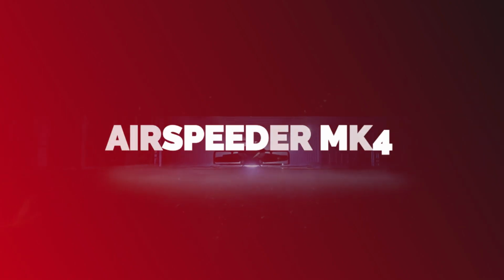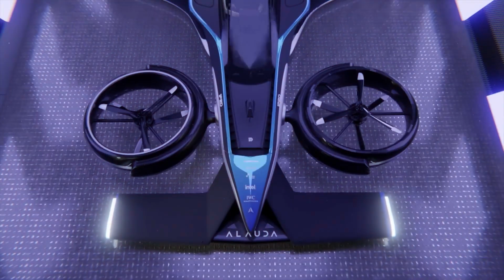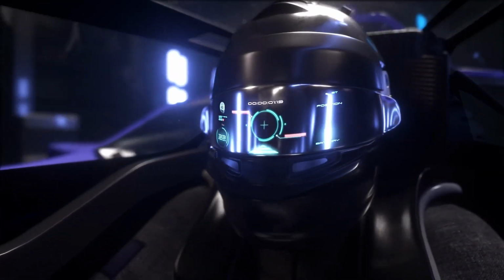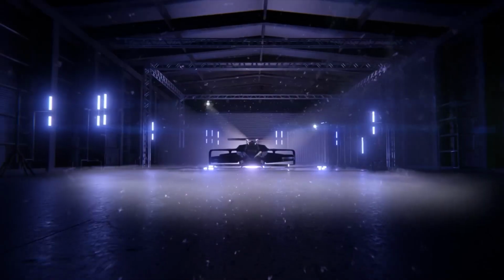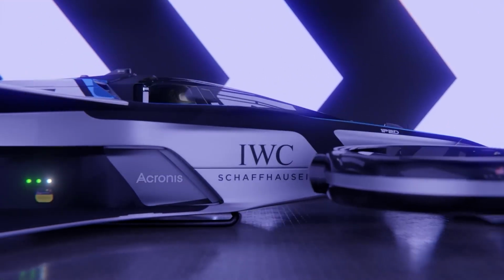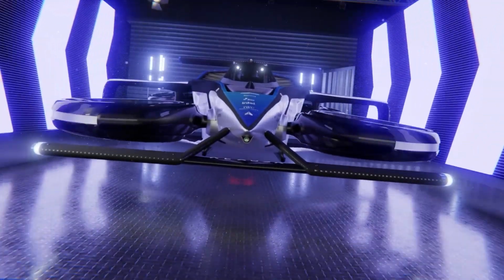6. Airspeeder K4. The Airspeeder K4 is a hydrogen-electric VTOL aircraft reaching 225 miles per hour in 30 seconds. It handles like a Formula One race car and has a range of 300 kilometers. Set to commence races in 2024, this flying wonder costs between $1.5 million and $1.7 million.